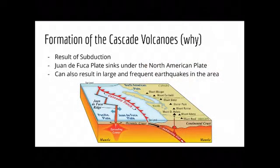The formation of the Cascade volcanic arc is actually a result of subduction. So the Juan de Fuca plate is actually sinking under the North American plate where it converges right off the coast of the Pacific Ocean. And this can also result in a lot of large and frequent earthquakes in that area, along with being the cause of the lava flow in the area.